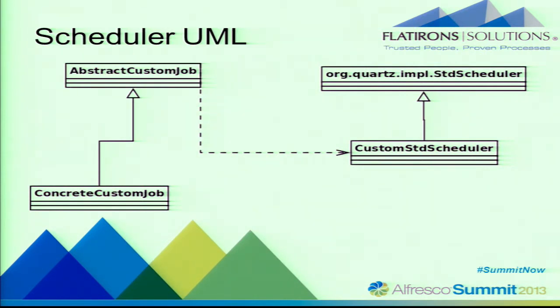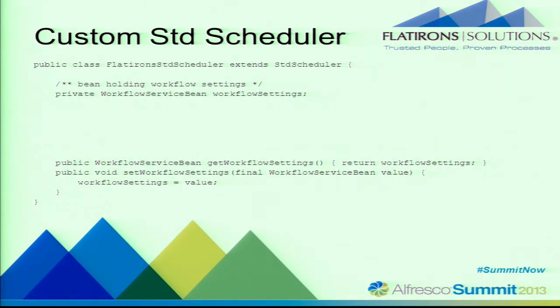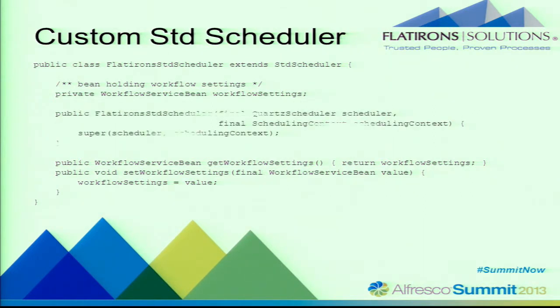We have our own custom job. Quartz provides the job interface. And then for each of our jobs, we have the concrete classes there. So here's our scheduler. We need the Alfresco service information and some of that other data, the cache manager and so forth that we provided in those workflow settings. And we have a constructor which really does nothing but call back to the standard scheduler.